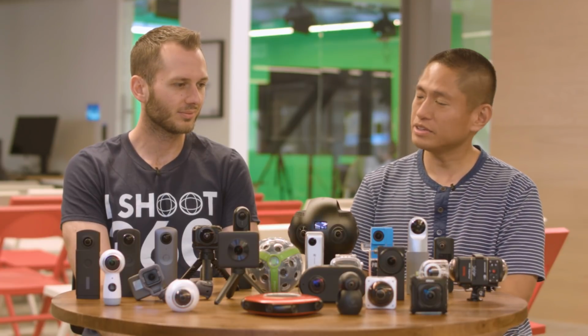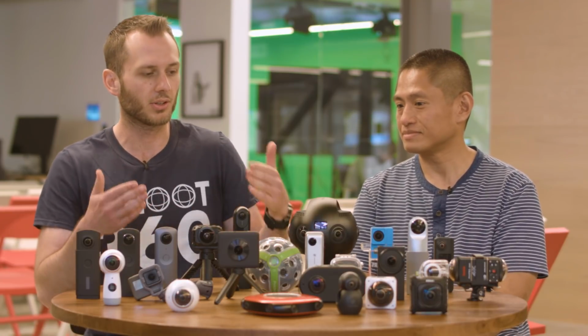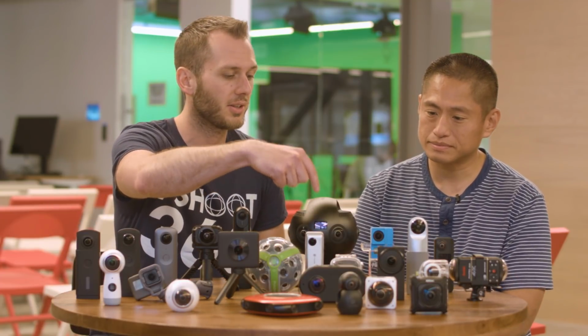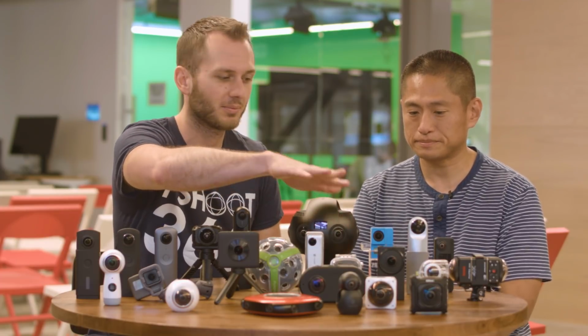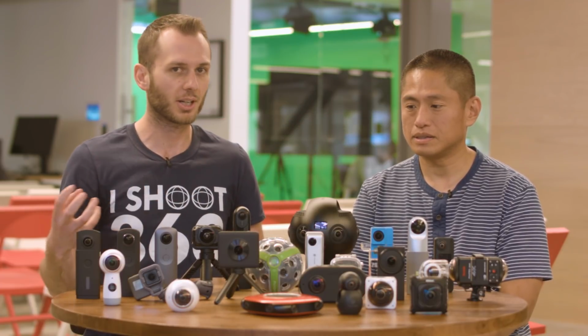Let's start with the best photo camera for under $300. What do you think, Ben? Yeah, good question. There are many good competitors. Firstly, I'll say a lot of the cameras on this table are now redundant, unfortunately. We just have them here to look pretty. Cameras like the Nano, this one, the Elecam, forget about it. This one, the SJ Cam, the LG 360 Cam. A lot of these we just wouldn't really recommend anymore.